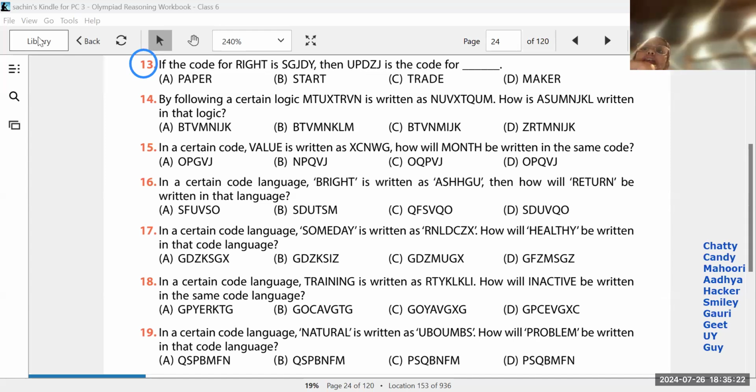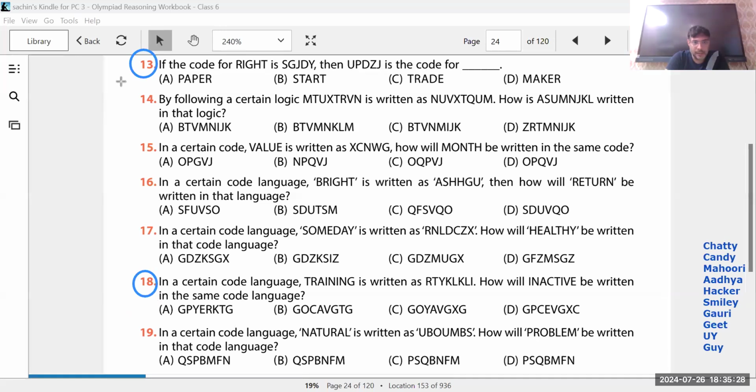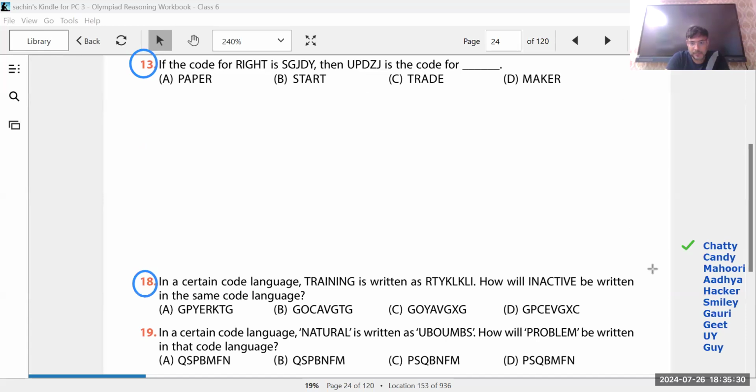The 13th and 18th are very hard. That's why I'm giving the question. Why will I give an easy question? You want an easy ABCD, guys. Yes, sir. And one more advantage is that it helps to revise ABCD also.